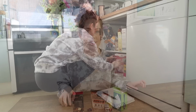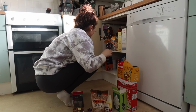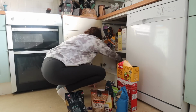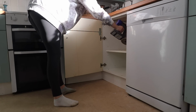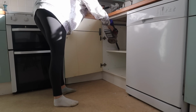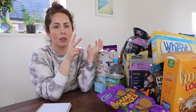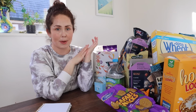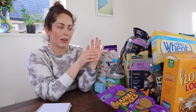Let's get everything out of these cupboards. This cupboard is cereal, snacks, crisps, and tea bags, and then easy grab things like chia seeds and nuts. Much more in there than I thought there would be.